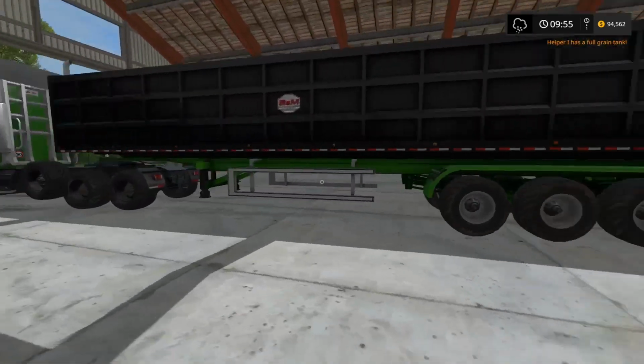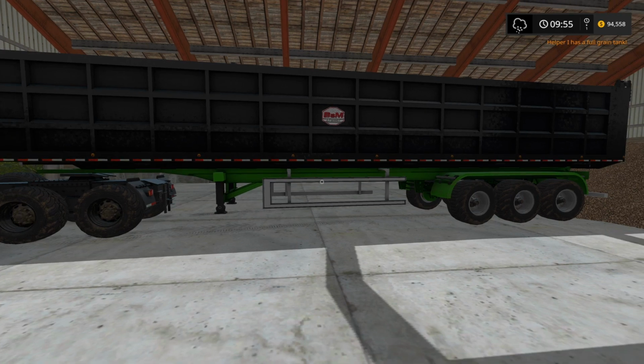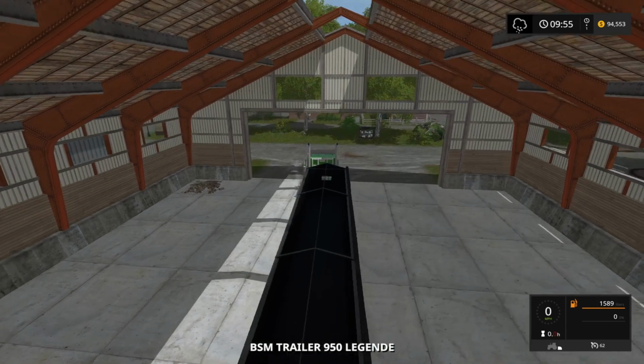We'll see. Right, let's get this back up, because it's saying up there, helper I, is it? Has a full grain tank. There's no surprise there. Let's get up there and help them unload.